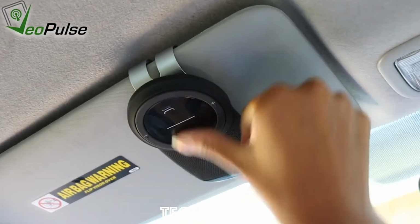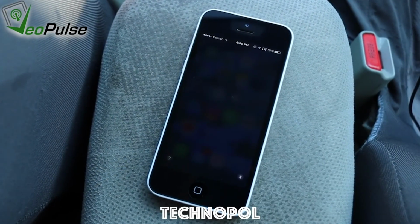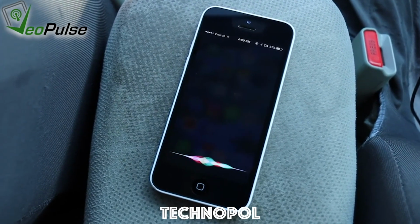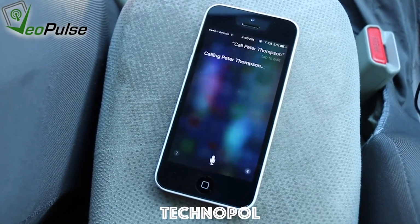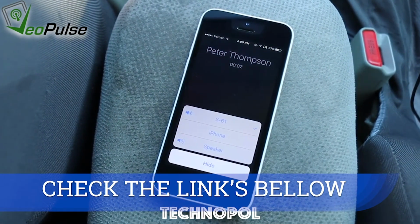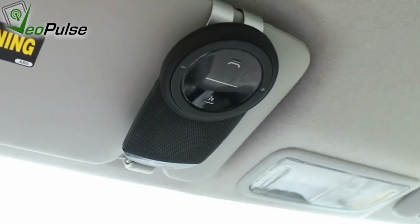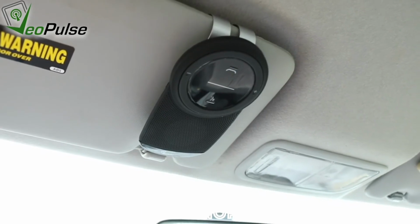Make a call by pressing the voice command button to activate Siri. Call Peter Thompson. Calling Peter Thompson. The B Pro speaker will also play music and GPS directions from your phone.